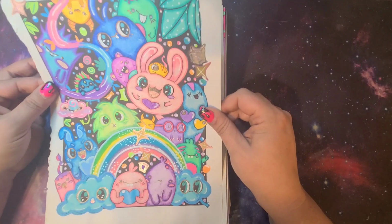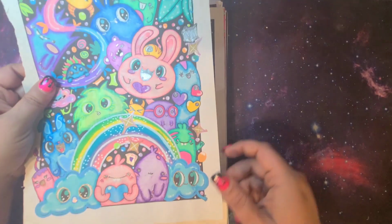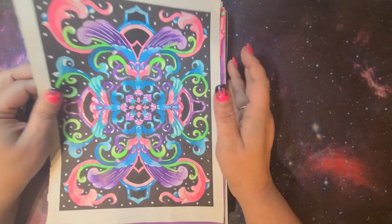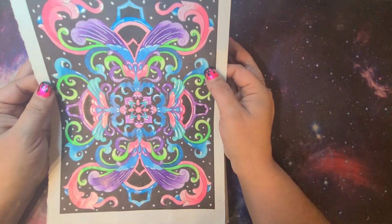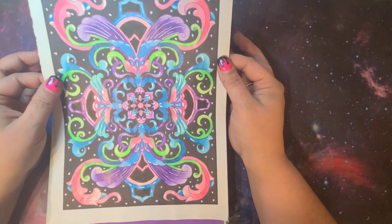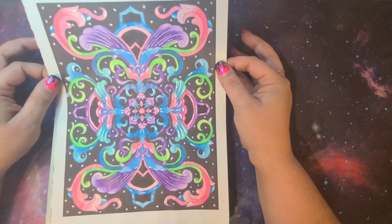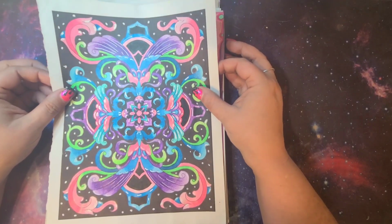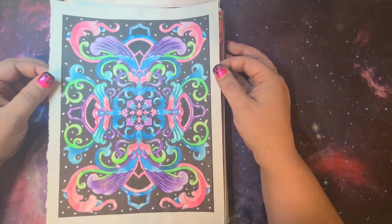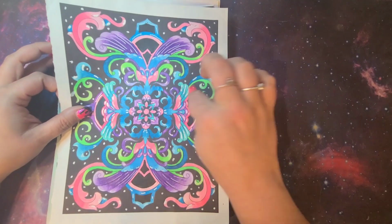I loved the way it turned out. This became quite popular on Facebook in a lot of my coloring Facebook groups. This is from Dina Stone's 100 Patterns coloring book, and I stuck with the pinks, purples, blues, and greens for this one, and my paint pens.